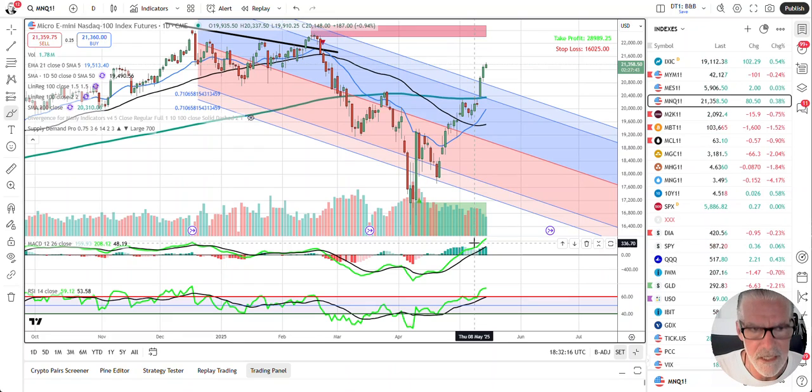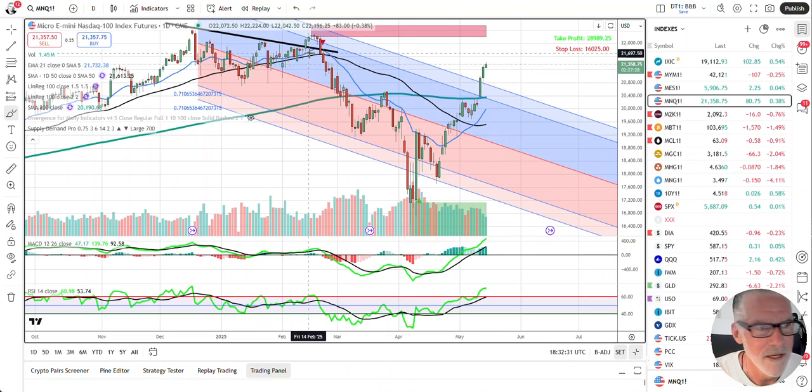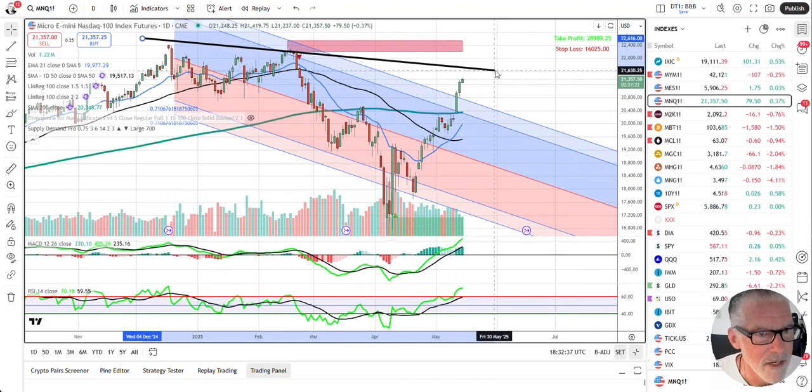However, I don't think that's going to happen until we get a little bit of a pullback. I think that's kind of what they're waiting for anyway. I think they want to see the market cool off a little bit, take the risk down just a couple of notches, and give us some better reward scenarios. But again, I don't see anything here in the Nasdaq that is telling me it's imminent that that's going to happen.